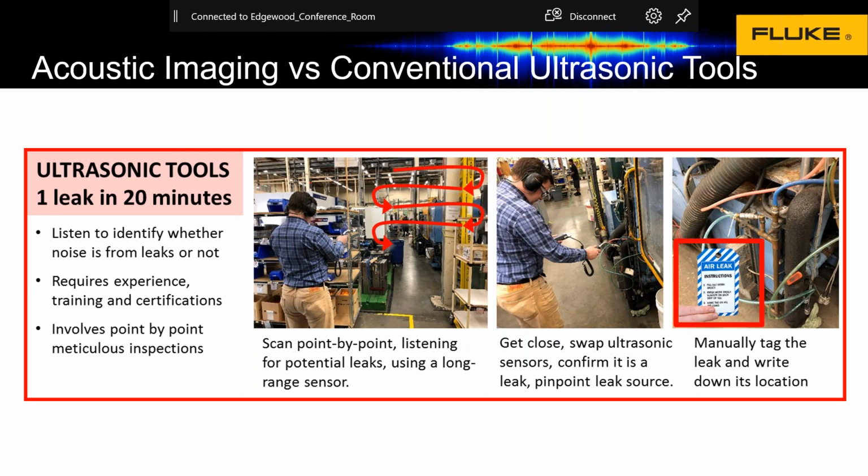And then you have to be looking at a little screen to watch the numbers go up and down or watch a bar graph go up and down in order to look for that peak. Once you find a peak, then you sort of take a look and try to zero in. And it takes a lot of time to do that. Even trained ultrasonic specialists take time to do this because of limitations of the equipment.